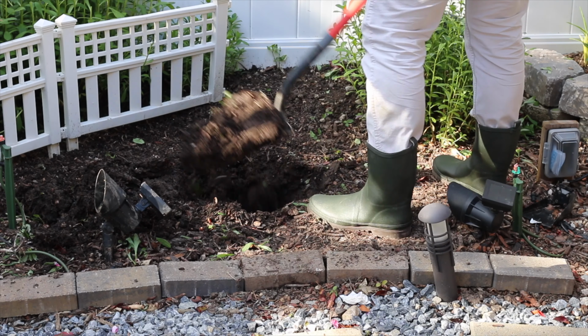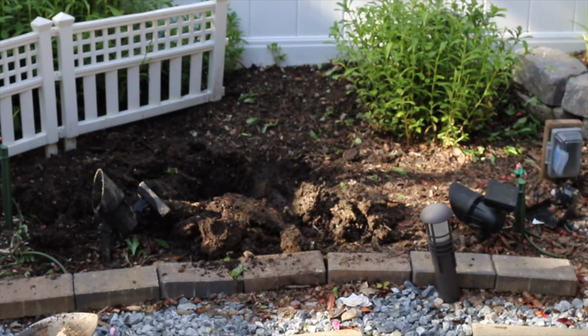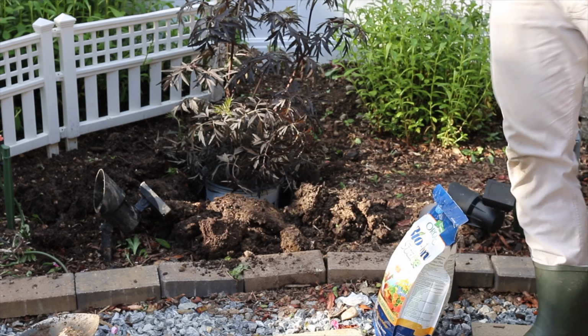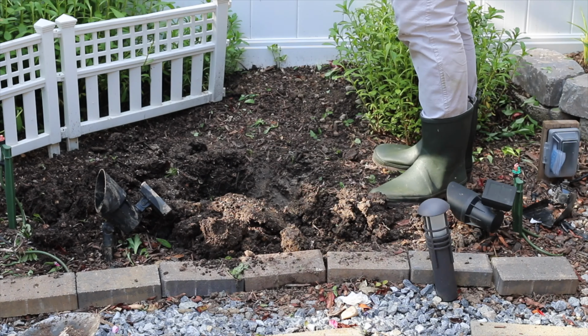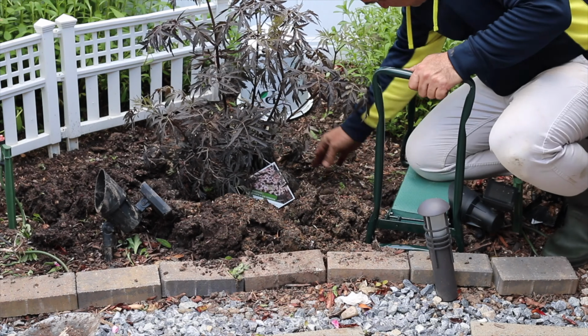Hello everybody, in this video I will be planting several plants here in this area that I've been working on this week, and I'm gonna start with this beautiful black lace elderberry. Is the name of this plant. It's beautiful. The flower, the blooms are gorgeous.